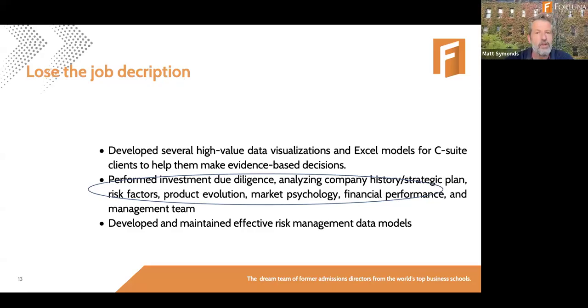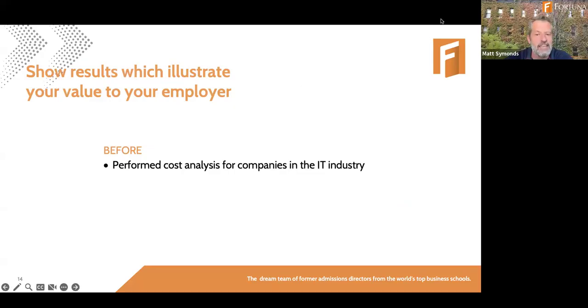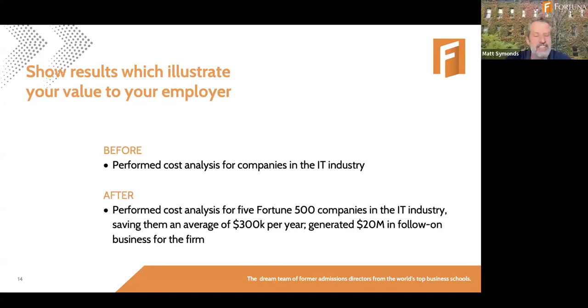Got it. Okay. Now you talk about bringing value. Right. So here's a before and after. Before coming to Fortuna, they described performing cost analysis for companies in the IT industry, which is no doubt true. You read that and you just want to know more, presumably, right? Yeah. Best case, I just skip over it as a reader. Worst case, I think, well, maybe you were terrible at this. Maybe you did it really badly. There's just the idea that maybe you didn't do a good job doing it.